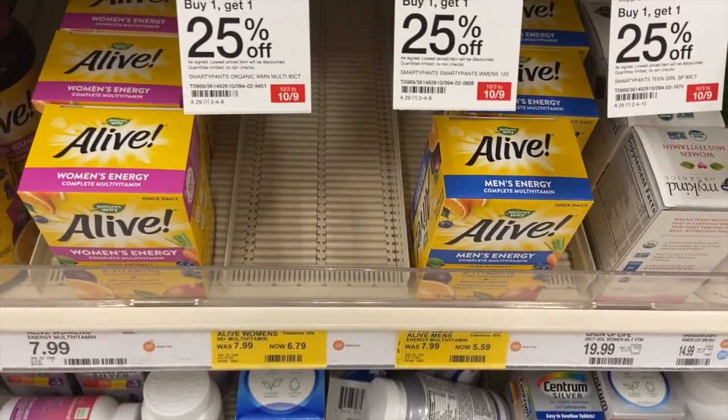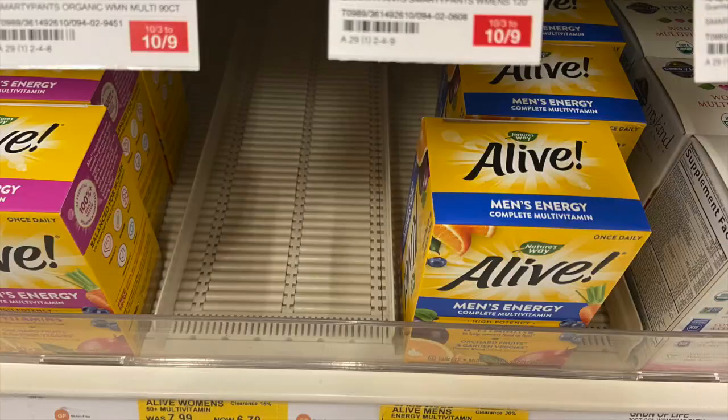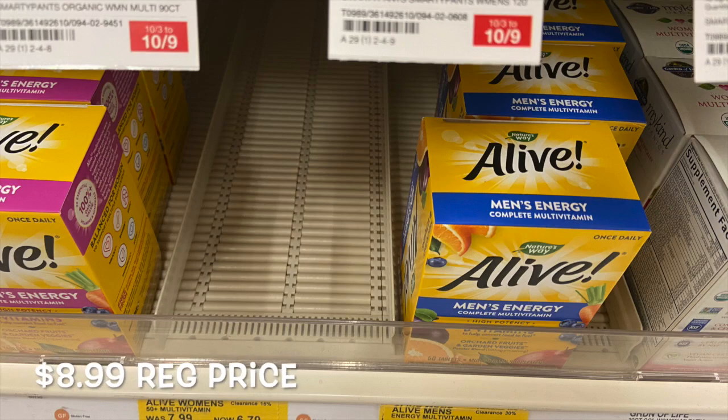A really, really good deal on the Alive vitamins here. And it looks like my store even had them marked down a little bit, so I don't know. But they are regularly priced $7.99 over at Target. There is a circle offer for 35% off. I will say I did try it on the men's energy and it would not attach to that. So I don't know what the problem is with that, but it wouldn't work. So make sure you scan it before you buy it.